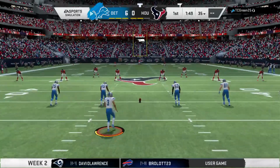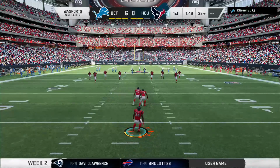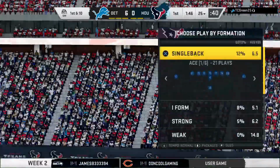Now he's back out there to boom this one away, maybe with some frustration after the PAT miss. This is taken at his 4. And not a bad return here. He gets it out to the 25-yard line.